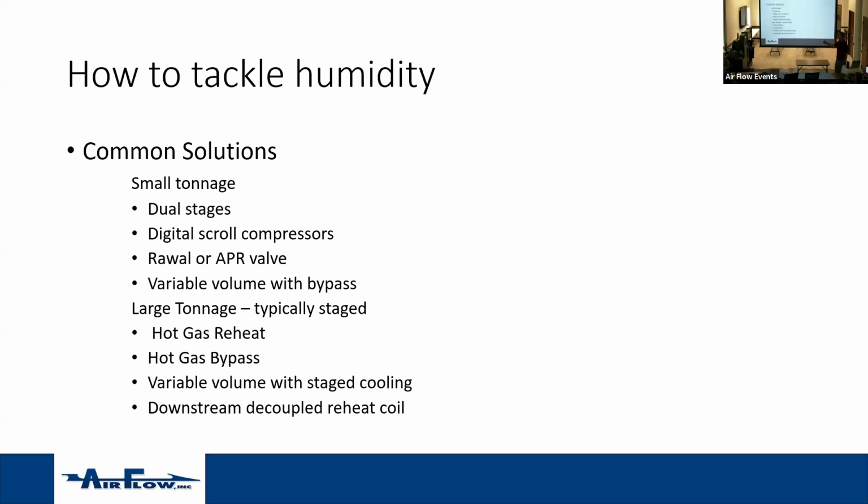Again, then variable volume with staged cooling is a very simplistic way of doing it. We'll vary the fan speed, bring compressors on as the cooling load to meet set point. The whole point about tackling humidity is we want to keep that evaporator coil engaged as long as we can in order to bring out that moisture from the air. And then even with a VAV system, sometimes you'll see the decoupled reheat at a VAV box, so you can have more individual humidity control if required.